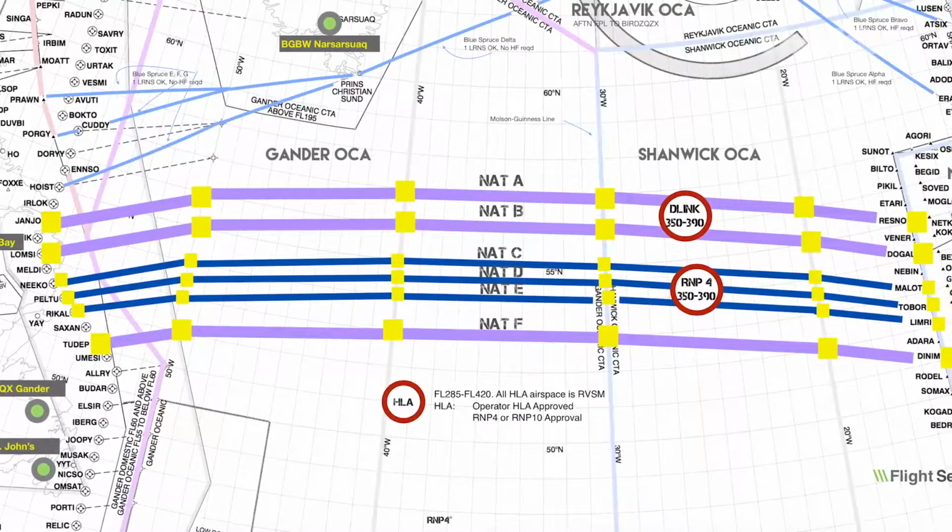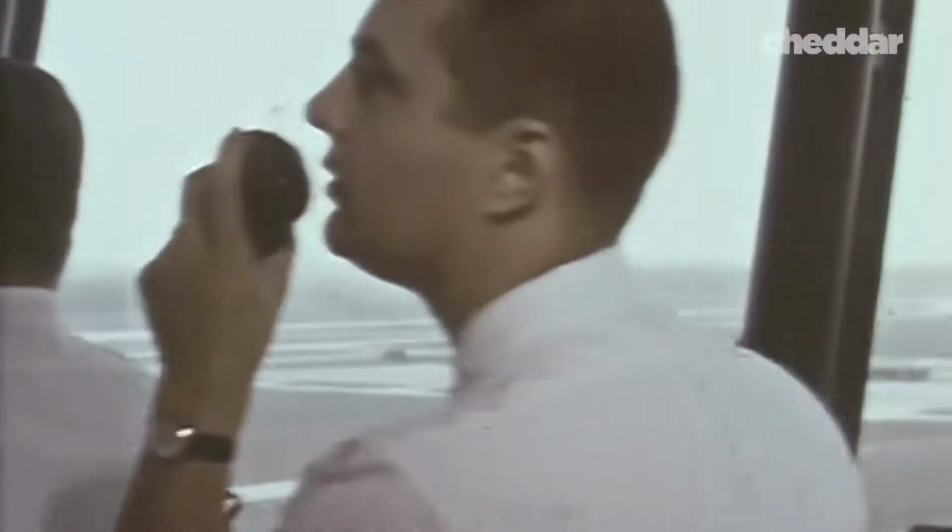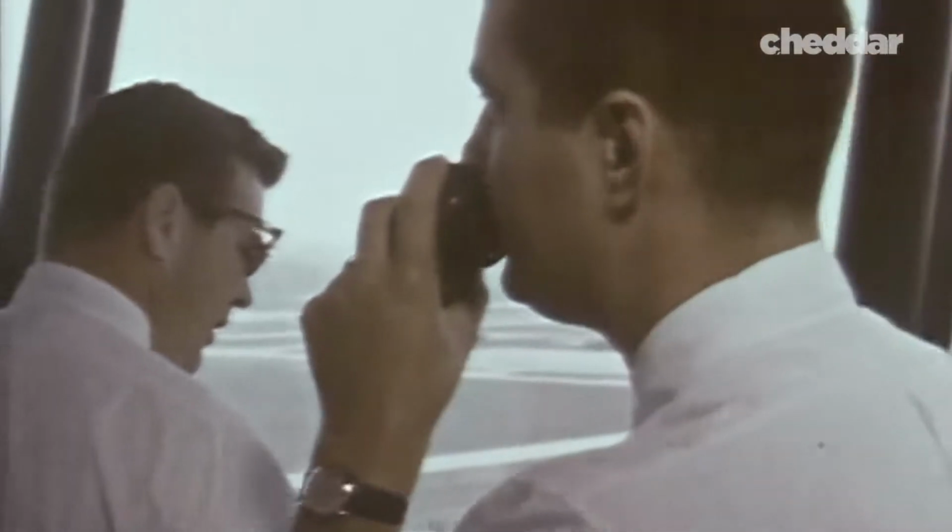This system has worked well since the 50s, when it was put into place, but that isn't to say that it'll keep working well. That's because there's a big problem looming on the horizon. Several passengers suffered broken bones. Clear air turbulence strikes without warning.